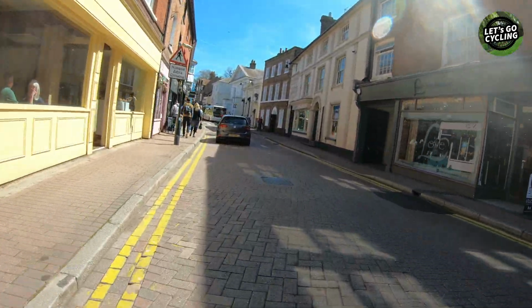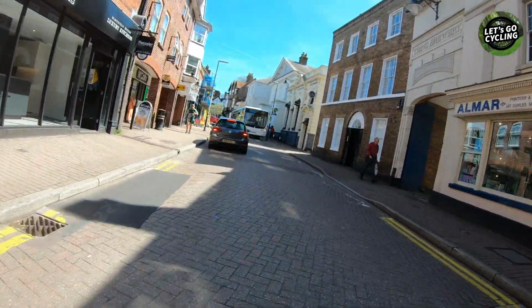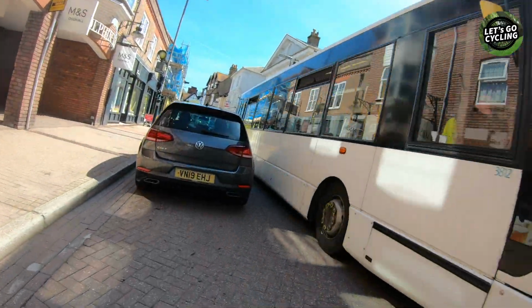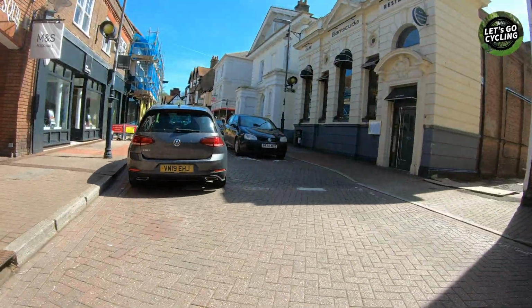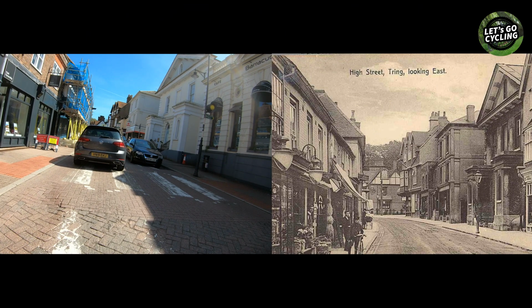So we'll make our way up the high street and show you another comparison. If you look here on the right hand side, you'll see the bank, and we've got the arches on the top, and again apart from the facade, there's actually not a massive amount changed. If you ever want to see a bit of history in the UK, just look upwards and you'll see the top of the buildings really change.